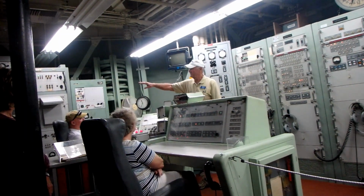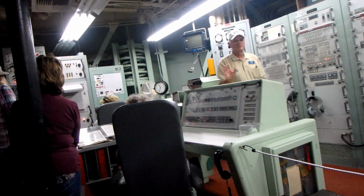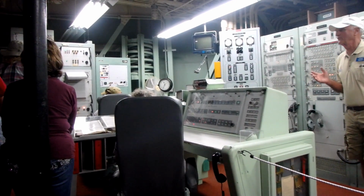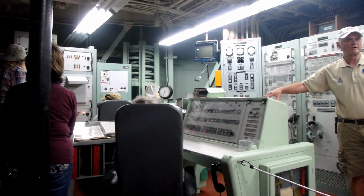Now I'm going to go back over here first before I talk about the deputy. That red safe is called the emergency war order safe. You could call it the go-to-war safe. Why is it painted red? Because it's very important. The entry is restricted to the commander and the deputy on that 24-hour alert.